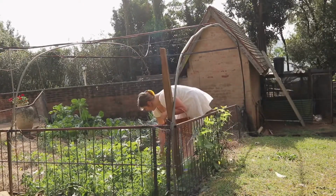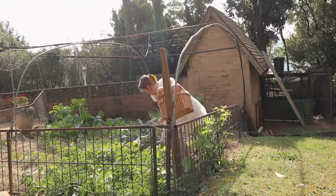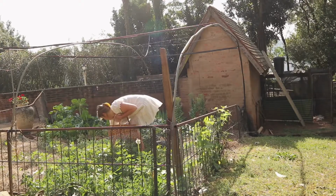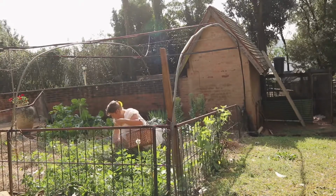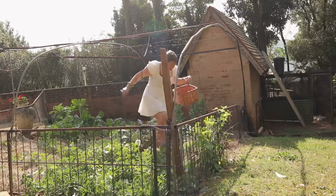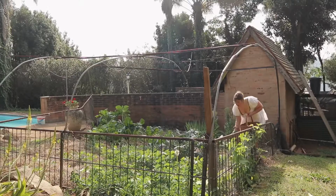So I first went down to the bottom vegetable garden where I just picked a bunch of beans that were growing. Most of them were covered in aphids, that's why my mom was spraying with garlic, but I did manage to find a bunch which I used for lunch. I then picked some lettuce because there was way more in this garden than there was at the top.